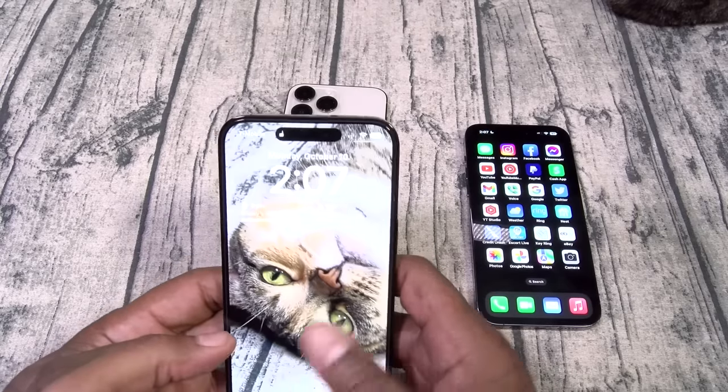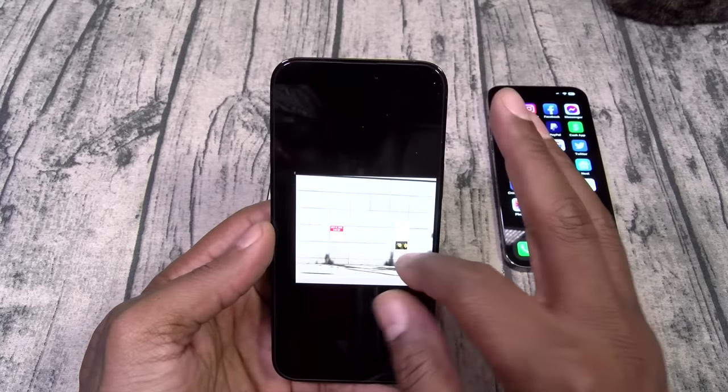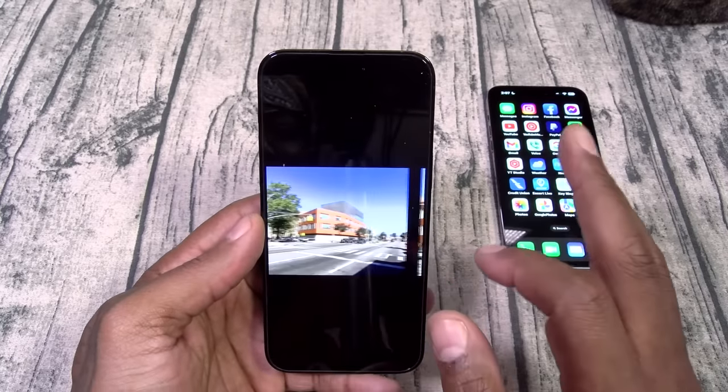But let me show you the difference. Okay, now look at this. I want to show you something real quick. Look at these photos.